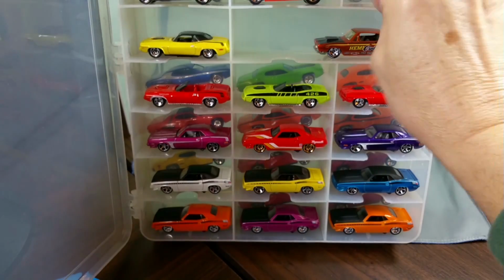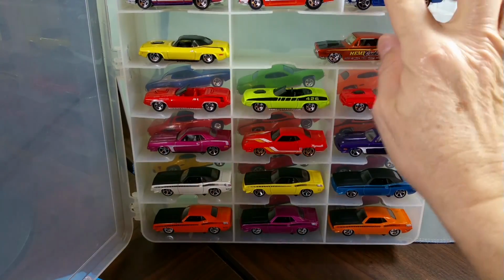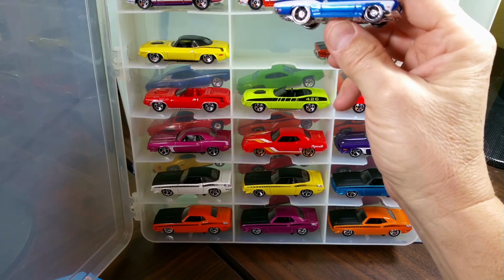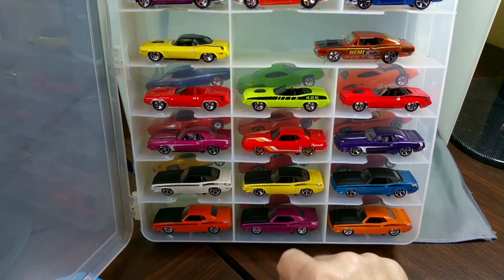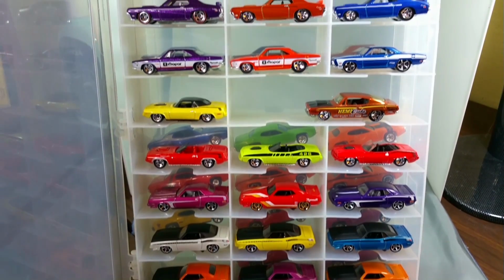68 Plymouth Barracuda Formula. Look at that. What do you think? Would it look better with these 5 spokes? You know me, I'm a broken record when it comes to 5 spokes. I love them. These are starting to grow on me, but I still like these better. They look good on all the cars. Down here, up there. Oh, you couldn't see what I was doing, could you?